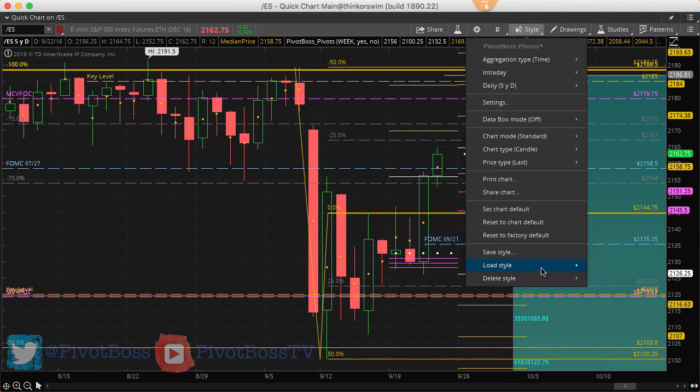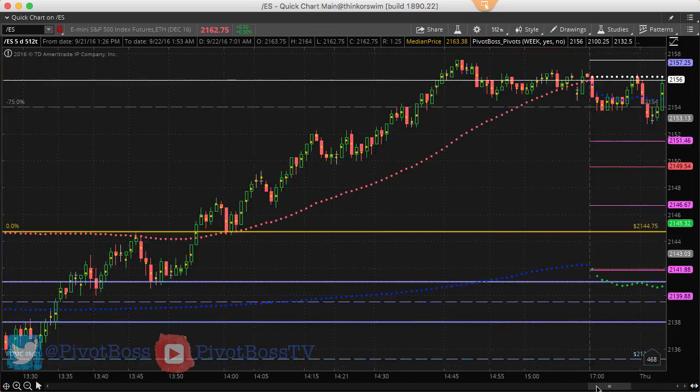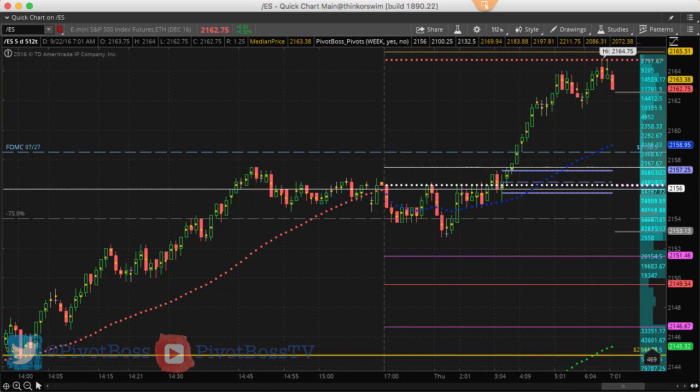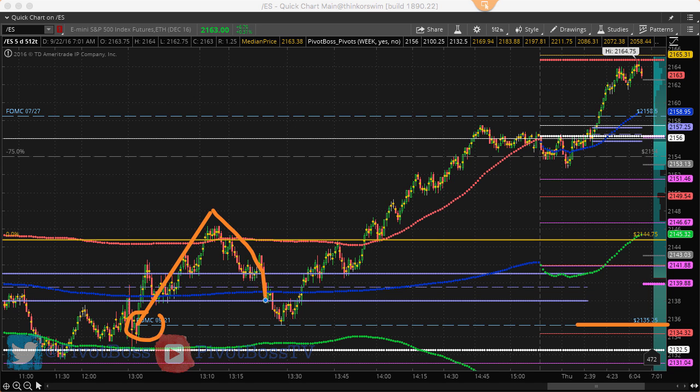If we take a look at the intraday time frame, something you'll notice here is that 2158.5, that's the FOMC level from July 27th. Here's the one from yesterday, September 21st. This is the 1 o'clock open. The 1 o'clock open is 2135. Price rallied away from it, came back, hit it perfectly to the tick, and now has embarked on a move of about 30 handles into 64.75. So a big time move here.